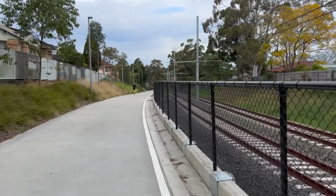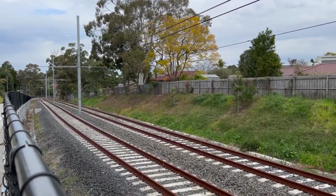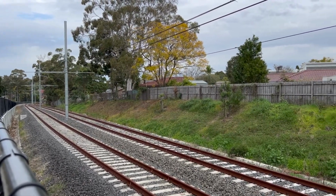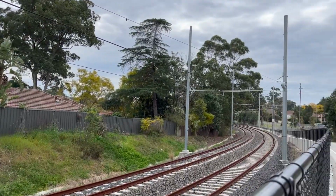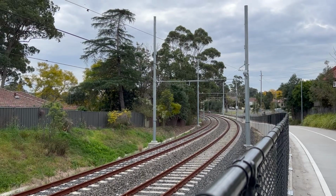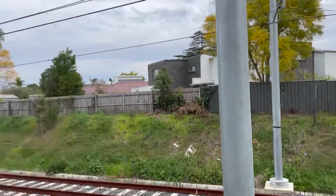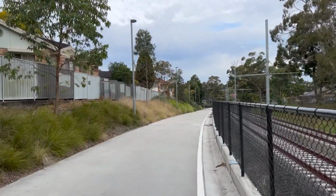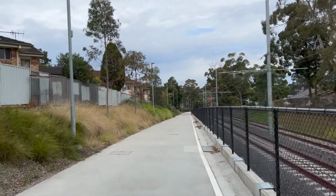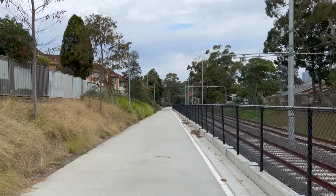Looks like the pedestrian path is a bit elevated now from the track section, so I'll just show you guys a quick view. That's facing towards Dundas and Parramatta, and that's facing the bend towards Telopea. I'll continue walking now. Already 11 minutes into this video. Don't know how far I am from Dundas, hopefully not too far away.